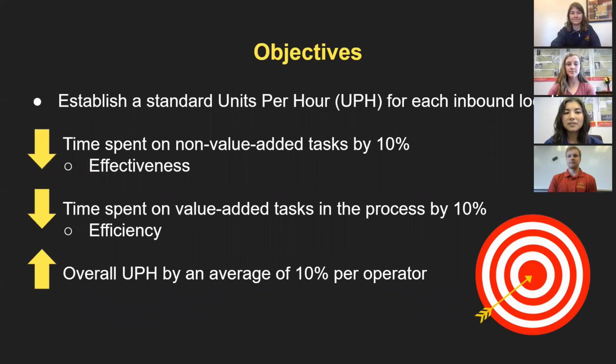The main objective of this project was to establish a standard units per hour, or UPH, for each inbound offsite location. We worked to do this also by decreasing time spent on non-value added tasks by 10%, targeting effectiveness, decreasing time spent on value-added tasks in the process by 10%, targeting efficiency, and then working to increase overall UPH by an average of 10% per operator.